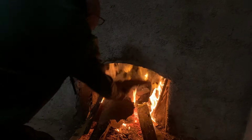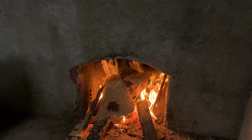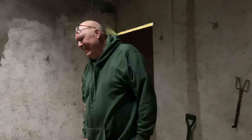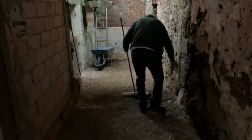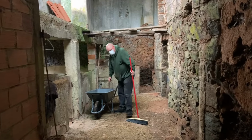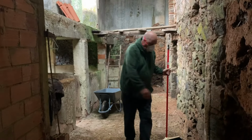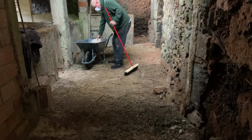Yeah. And everything goes into the fire. We need firewood anyway. That was good. If we had a broom instead of burning it, we could have swept up. You can see the state of the floor, it's got lots of haze and all that stuff. So we bought some brooms and a wheelbarrow and a few pieces of equipment, and David is ready to do some sweeping and make this place a bit tidier.